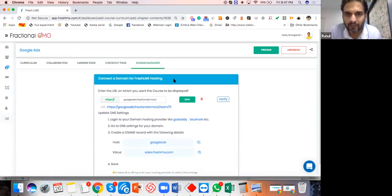And the other important thing is the domain manager. Let me spend a couple of minutes on this, because I know this is one of the most important things in FreshLMS. You have multiple courses, right? And for each course, you want to have a unique URL. Like now here it is Google ads. Tomorrow I want to add Facebook ads. Day after tomorrow I want to add Twitter ads, right? So you don't want to put all your course landing pages under one umbrella. We dug deep into it to see how we can solve it, and we felt that each landing page should be more personalized from the URL perspective itself. So now we have given you a simple option in which you can personalize the landing page URL the way you wish to.